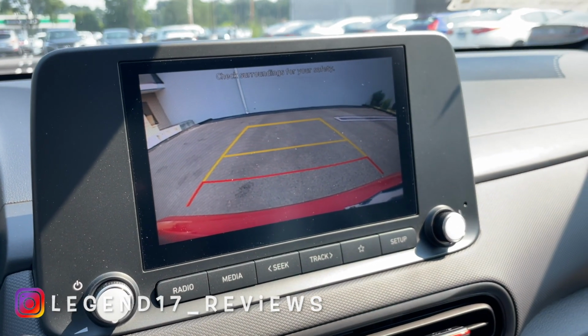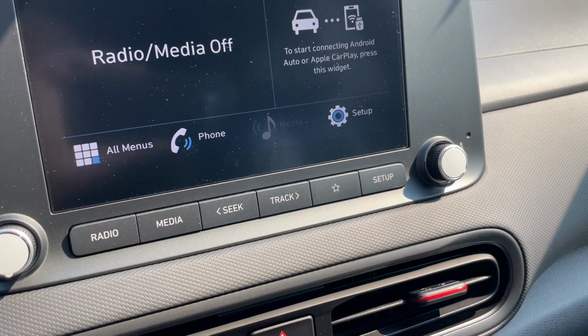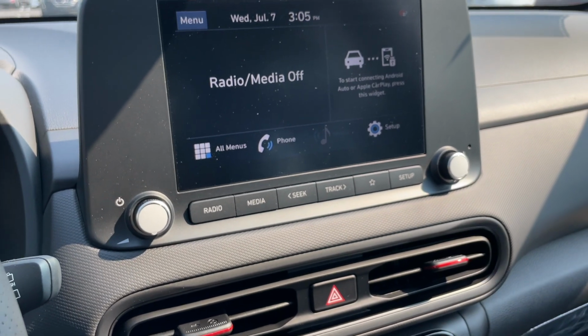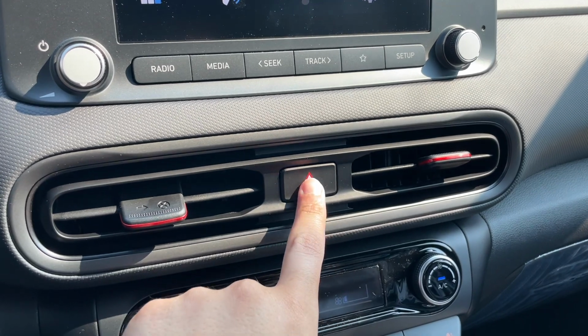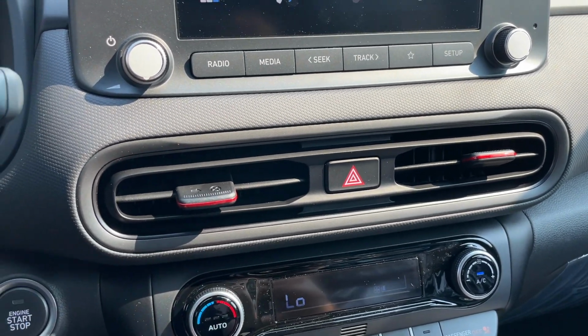Resolution is very good. It is nice and wide, and it does have a few buttons right underneath or on this screen: a tune knob and a volume knob. And coming down, they're going to be the AC vents. AC vents look good. Here is the emergency light button, and I really like the red touches right here.